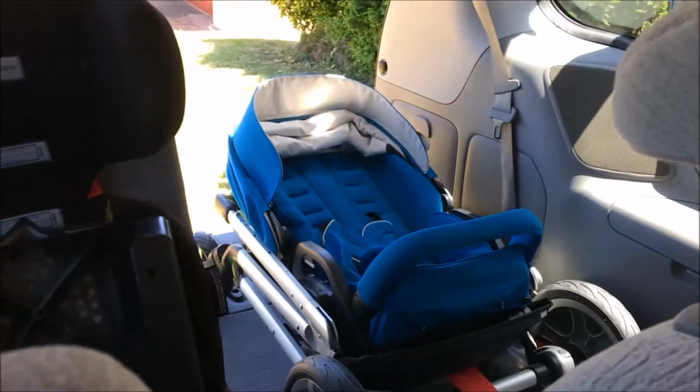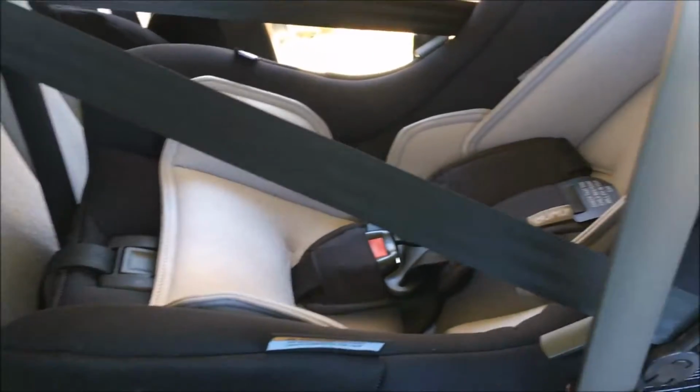Or I could just leave it folded down, I'm not sure. So too many decisions, it's driving me crazy. Anyway, so there you have it. That's how it fits in an Australian car, and we'll see how we go.